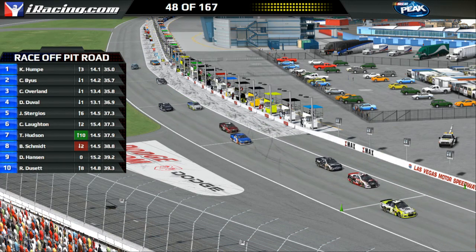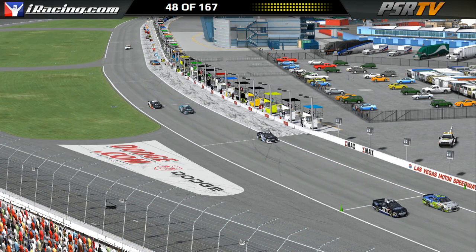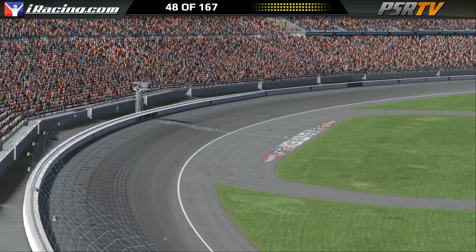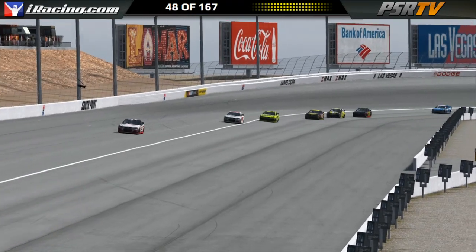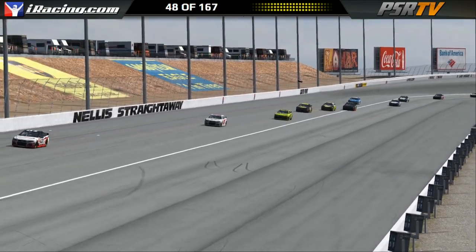Chad Lawton going to be your big loser here, guys. He's going to fall back to position number 6. We're going to step away for just a few moments' time, and we will be back with the green flag. We have completed 47 of the 167 laps for the NASCAR Peak Antifreeze Series at the Las Vegas Motor Speedway.